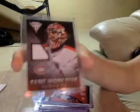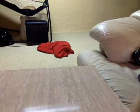Epics single jersey of Patrick Kane. Rookie Roll Call jersey of Jonathan Huberdeau, that's a rookie. Epics single jersey of Steve Yzerman, I should have done these together. Rookie Roll Call rookie jersey of Brendan Gallagher. And a Game-Worn Gear of Patrick Roy. That one, believe it or not, goes for about $15 to $20 on eBay. I don't know why, I guess because it's Patrick Roy and he sells really well. Simple jersey cards go for quite a bit on eBay.